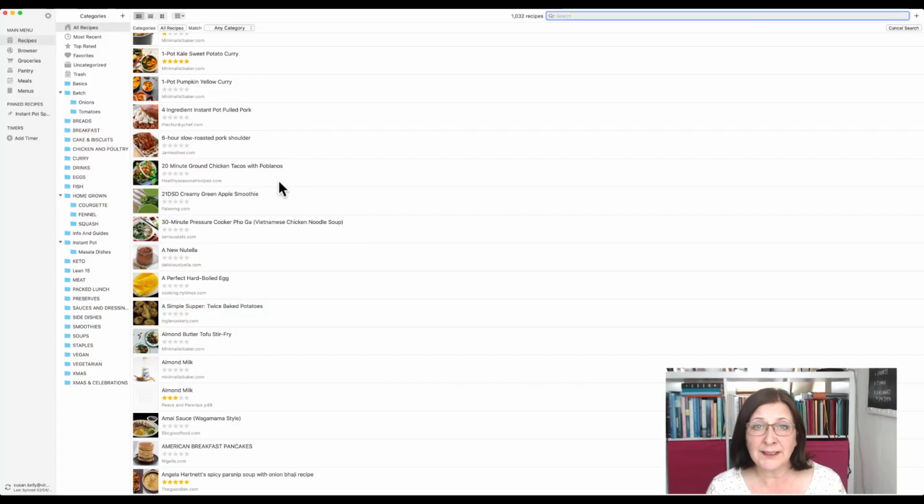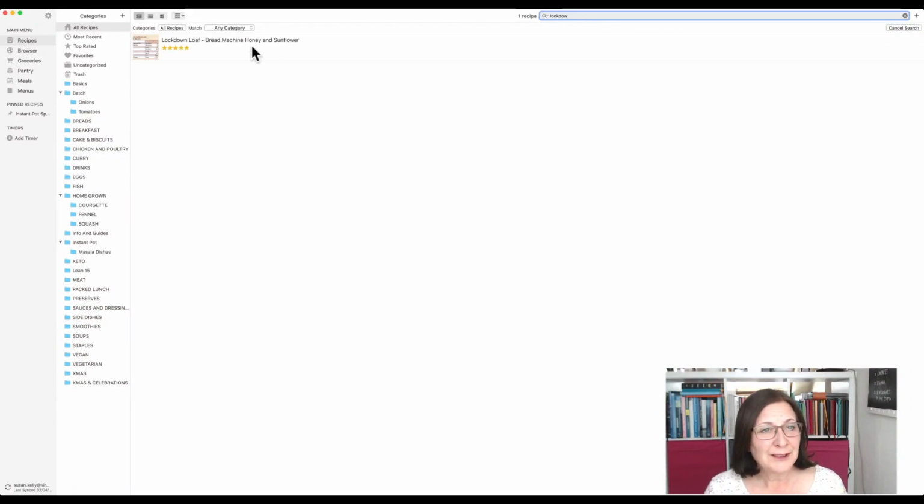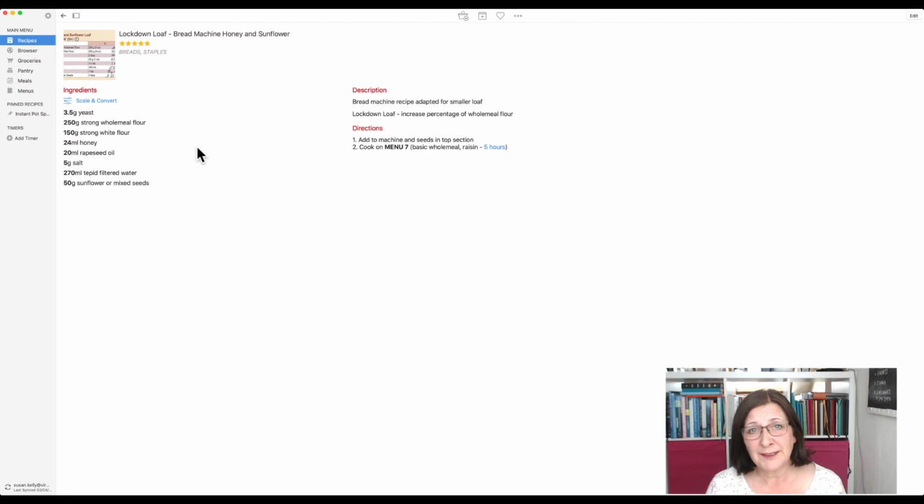So hopefully we're back now into picture in picture, and let's get up the loaf that we're making. And I have actually used the duplicate function for this. One of the recipes we really like in using our bread machine is a honey and sunflower loaf. So what I've done is thought, well, let's say we're going to have that honey and sunflower loaf as a standard food over the however long we end up locked down.